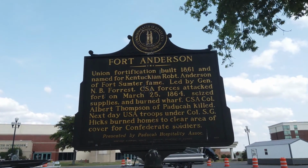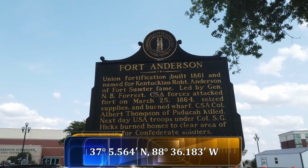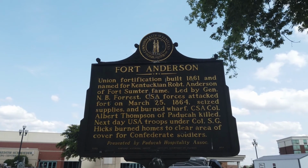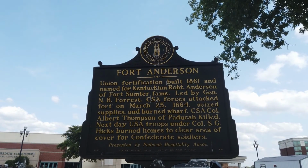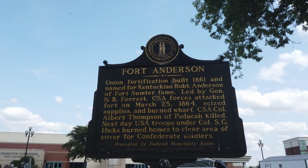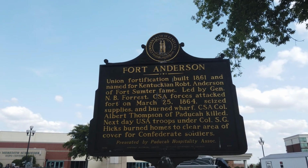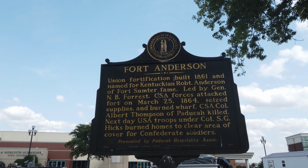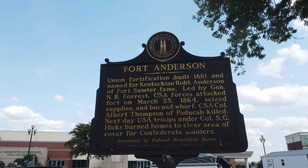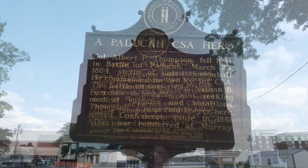Fort Anderson, Union fortification built 1861 and named for Kentuckian Robert Anderson of Fort Sumter fame. Led by General N.B. Forrest, CSA forces attacked the fort on March 25, 1864, seized supplies, and burned the wharf. CSA Colonel Albert Thompson of Paducah killed. Next day, USA troops under Colonel S.G. Hicks burned homes to clear area of cover for Confederate soldiers.